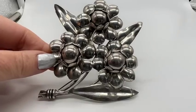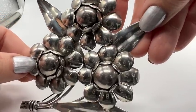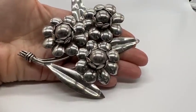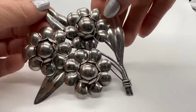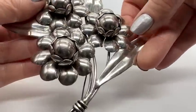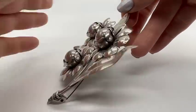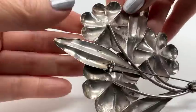I guess we will start with this brooch. It's gigantic. Look at it. Look at it on my hand. It's like the whole size of my hand. The height. It's very heavy. I think I got this piece as part of that jewelry store haul that I made a couple years ago. Some people might know what I'm talking about.